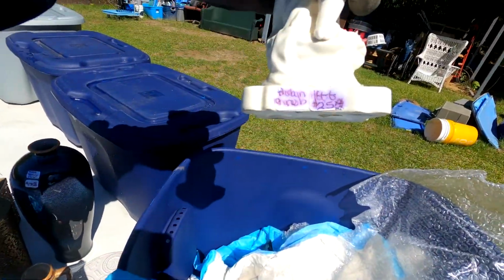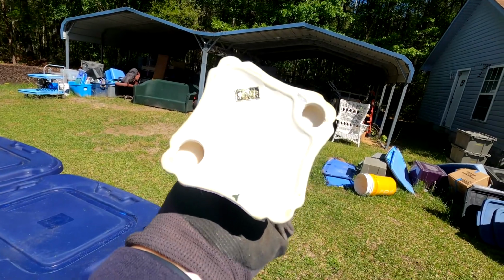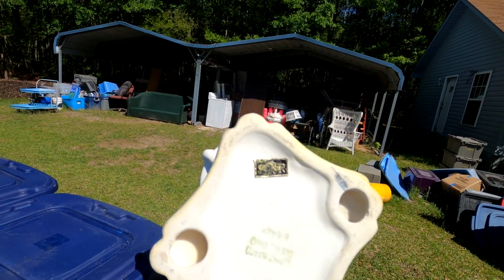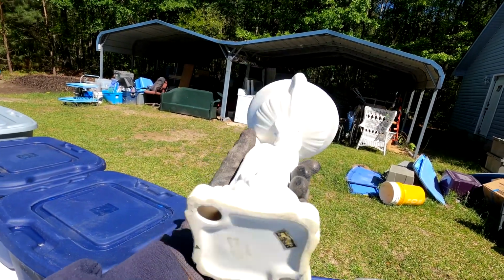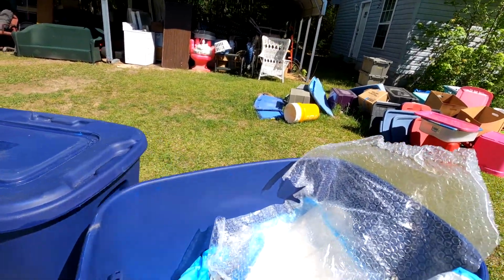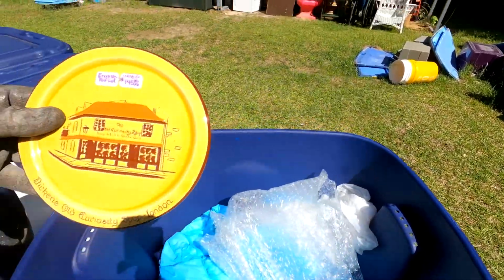All right, here's another one with the price sticker on there of $25. Let me turn around so you can see it. All right, it says that on the bottom. Got a sticker. And it's got like a person on there. It feels like China to me. Not very thick. Right, here's another bowl or something here, if I don't break it.